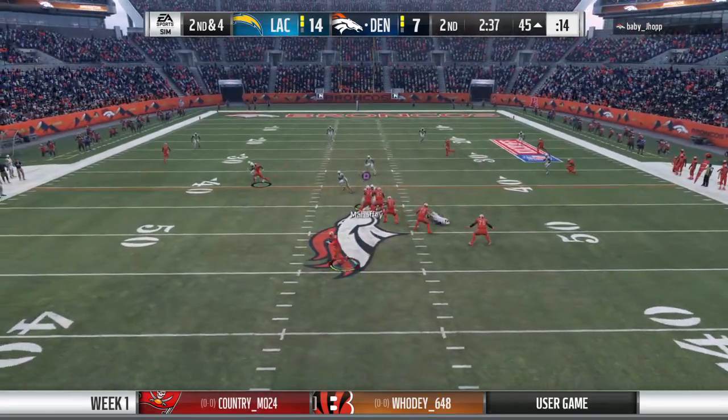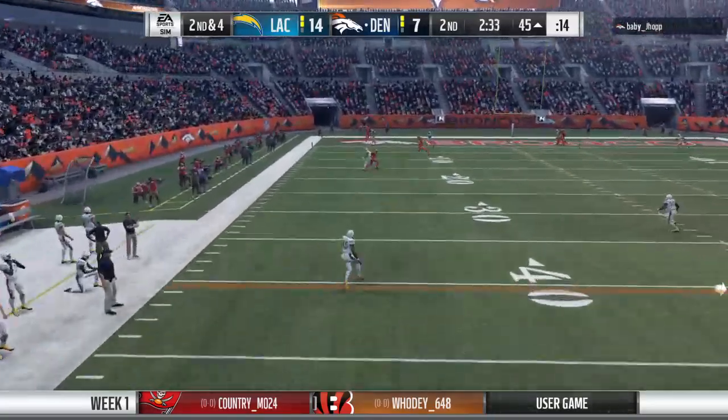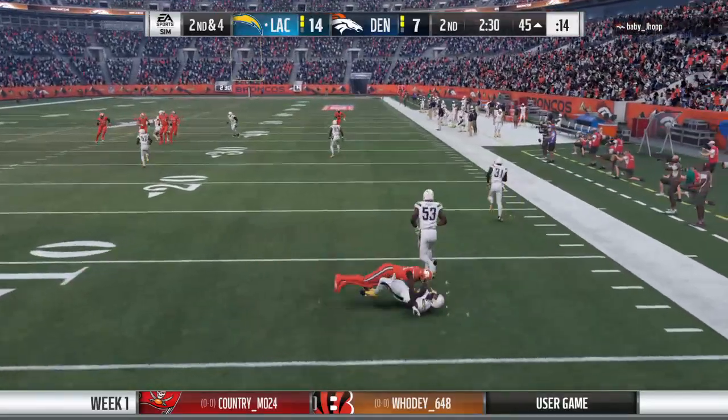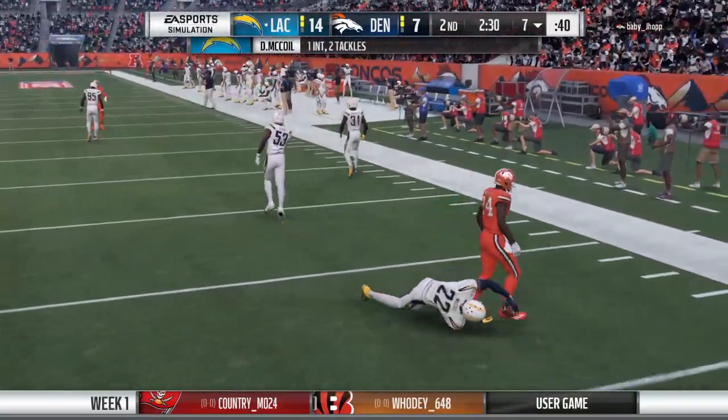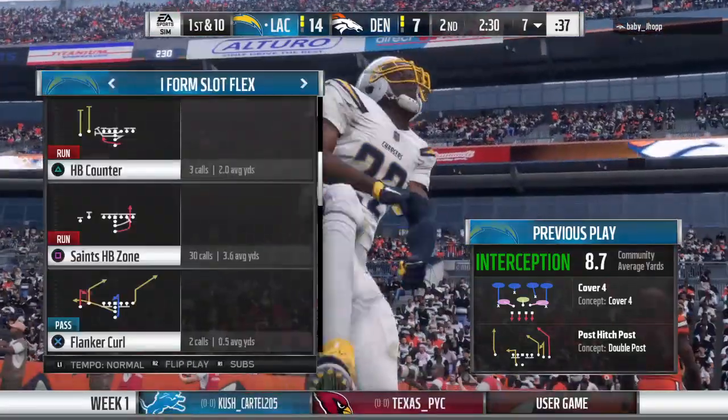On second down, Griffin being chased out left. Now he'll let it go deep left side. And he fires one that's intercepted. Picked up by Dexter McCoyle. And a big turnover there as his guys will get the football back.